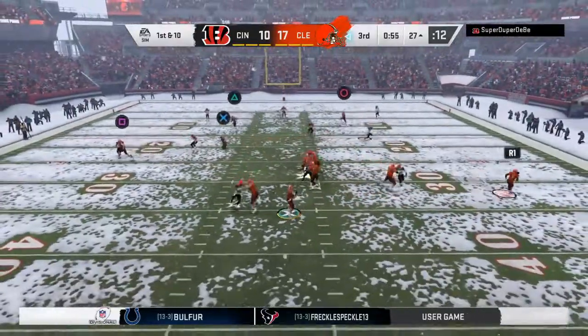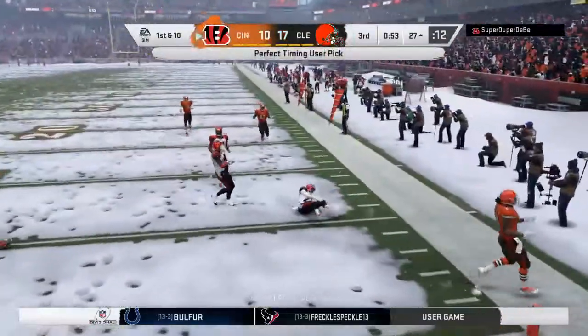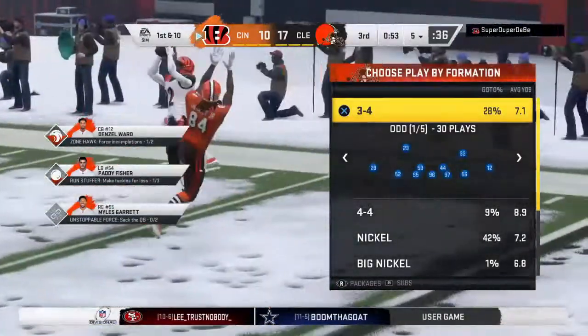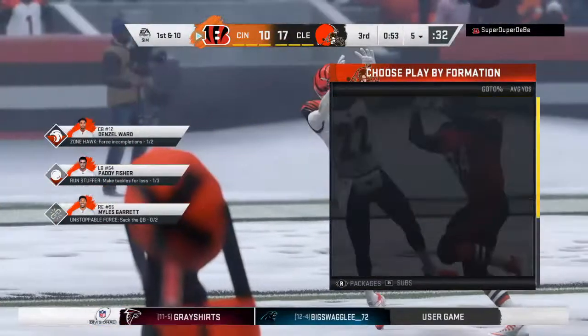From the gun, Mayfield. He rifles one that's intercepted. William Jackson with a pick. And a big turnover there as his guys will get the football back. So that's back-to-back drives where they've thrown an interception.